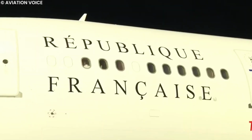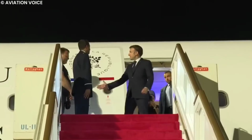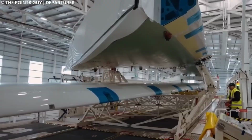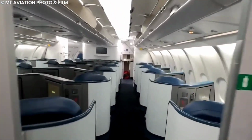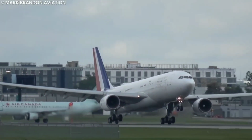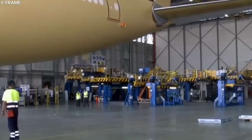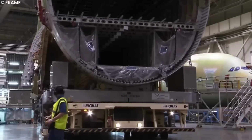France's Airbus, $200 million. The French have always understood luxury. But their presidential Airbus takes sophistication to levels that would make Louis XIV jealous. What could possibly justify spending $200 million on a single aircraft when France could buy 40 fighter jets instead? This Airbus A330-200 isn't just France's presidential transport. It's a flying testament to French engineering excellence that redefines what's possible at 43,000 feet.